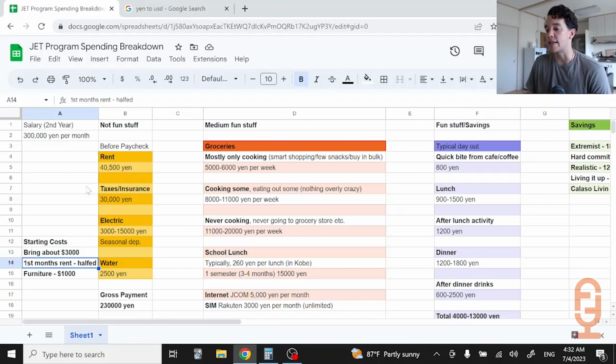Normally, as a starting JET, you're going to be around the 280,000 yen per month mark. So when you hit that second year, it is a very minimal bump per month as to what you're actually getting. But my first month's rent was actually halved because the Board of Education is trying to cover funds if you just completely dipped out of Japan. They need some money to make sure they can pay bills in case you weren't going to stick around. They also want to make sure they have a security deposit, various normal things that apartments worldwide have in general. So keep that in mind.